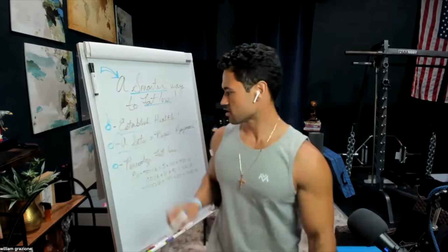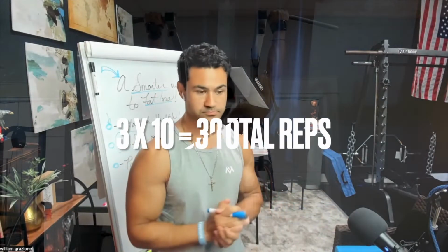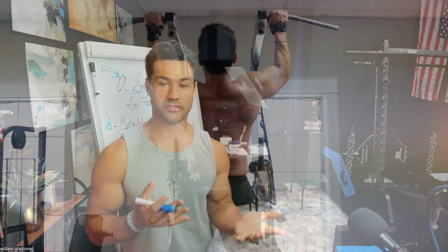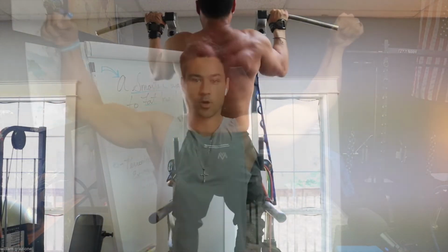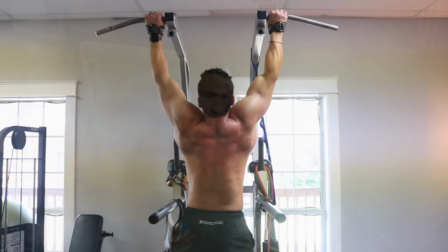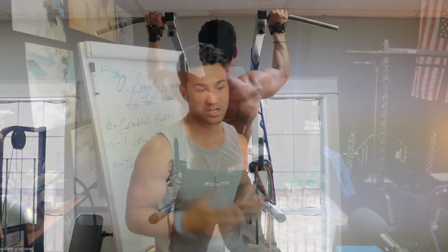Let's identify what this sets and reps approach is. If I programmed you to go into the gym, and your first exercise for back day is, let's say, 3 sets of 10 repetitions on a wide grip overhand lat pulldown, overall you would understand that 3 sets times 10 reps equals 30 total reps of volume. And that's the same exact way I want you to think about fat loss.